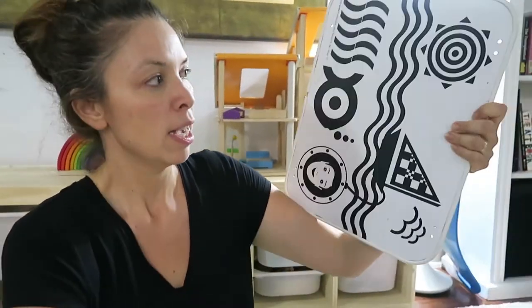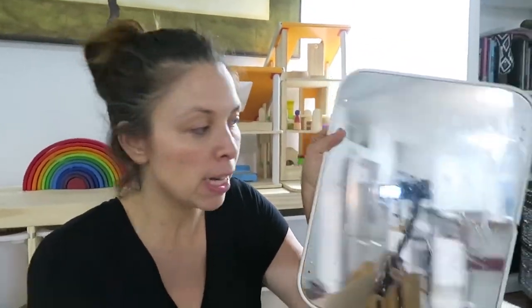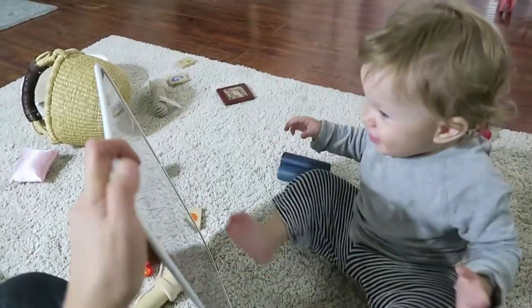The next thing I want to show you guys is a mirror. This was a mirror that we used forever. It's really dirty right now. It's black and white, which is perfect for babies 3 to 6 months old. And I would put this in front of her when I was doing tummy time, and it's great because it can't break. And even now, she still loves to look at herself.